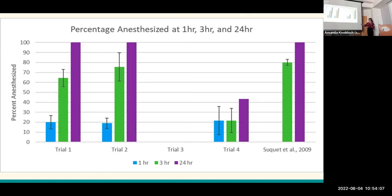And trial 2 with starving almost got it up to that 80% that was in trial 3. And both trial 1 and 2 caused 100% of oysters to be anesthetized after 24 hours. So both of those, I think, were a success and look very promising.